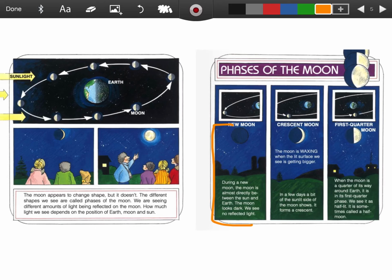The crescent moon, the moon is waxing. When the surface is lit, we see it getting bigger. Crescent moon looks like a little banana, doesn't it? In a few days, a bit of the sunlit side of the moon shows and it forms a crescent. We could write about the crescent moon.